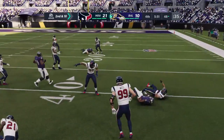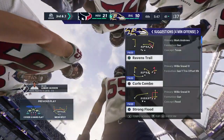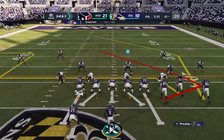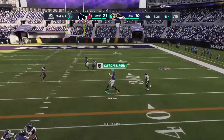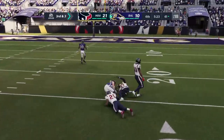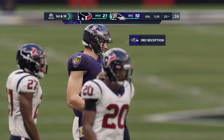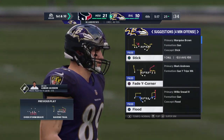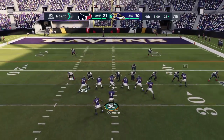Jackson throwing on target to Brown. Broke through some contact, but unable to reach the 40. They get 7 out of that, so they're left with a 3rd and 3. From the gun on 3rd down, Jackson. Quick hitter here, it's complete. And he will have a Ravens 1st down as they're able to get the 3rd down conversion. 16 yards on that one and a Raven 1st and 10 at the 25-yard line.